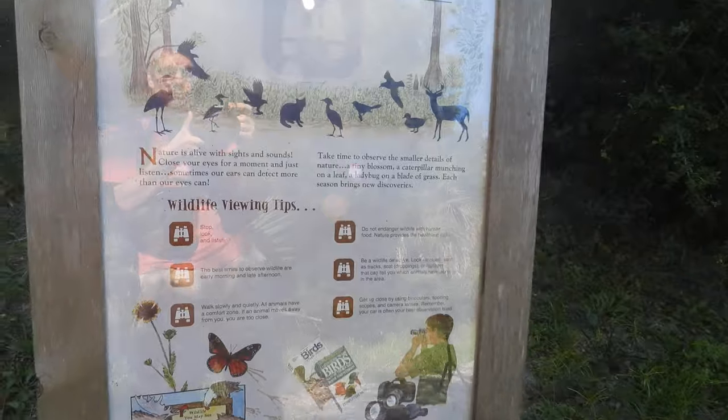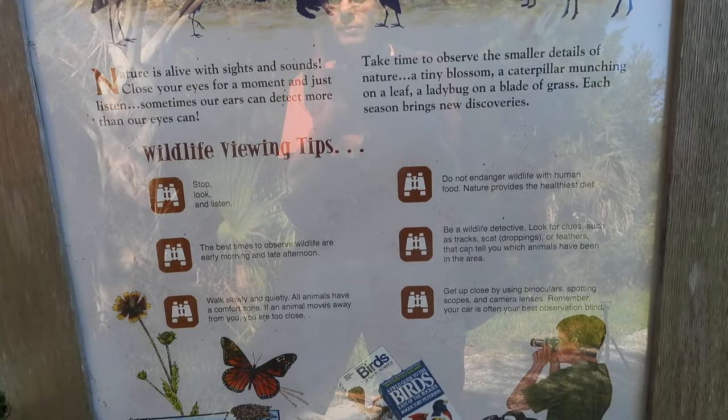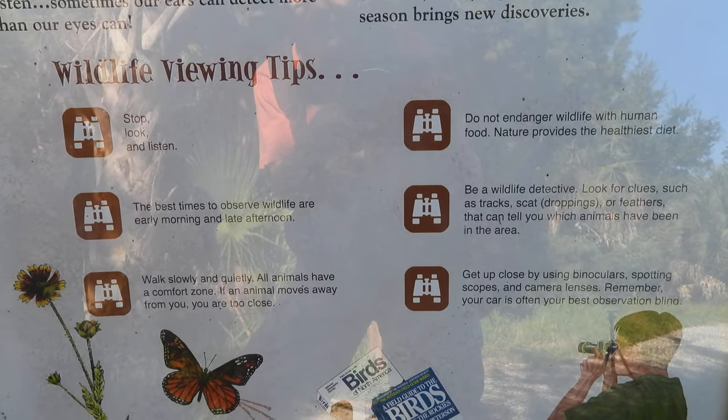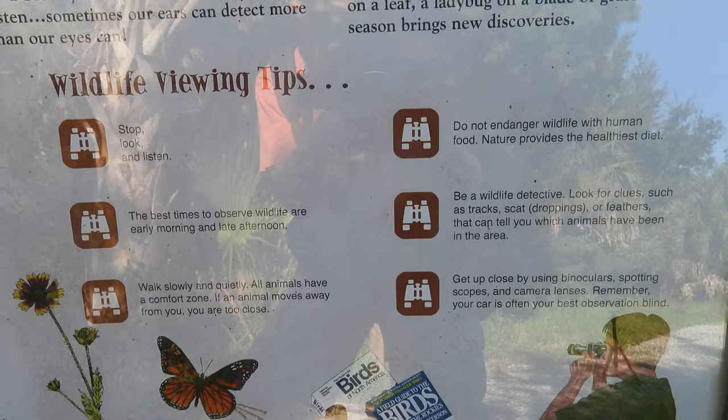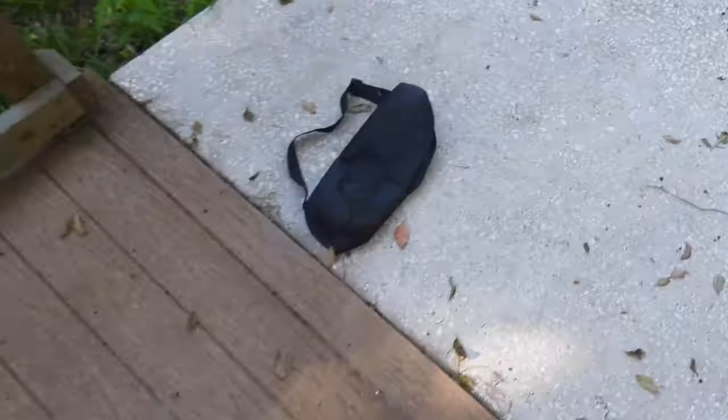And then we have wildlife viewing tips. Those don't really matter to me, but there it is. I'm not really going to bother reading them. So, I dropped my tripod carrying case.